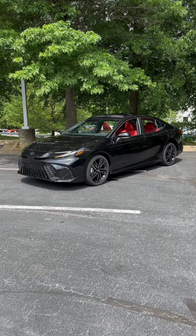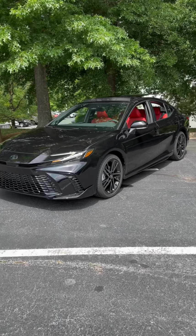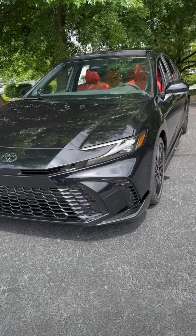Check out this 2025 Camry XSE at Fred Anderson Toyota in Raleigh, North Carolina. You can go to fredandersontoyota.com.